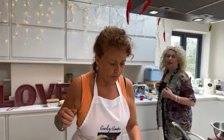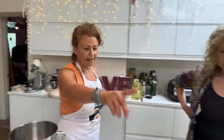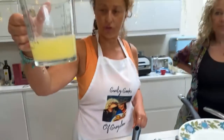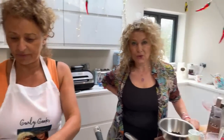So I've got the lemon zest. No, it's all right. I've got the lemon zest and the 50 mils of water. Plus now we've got 200 mils of lemon juice. Don't forget that added 50 mils of water. Lemon. But as I say, you can go to The Guardian and get the exact recipe for this filling.